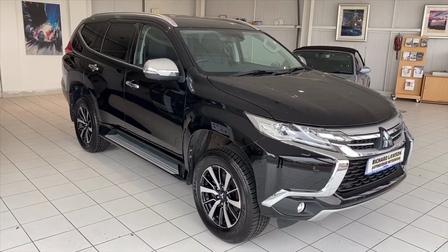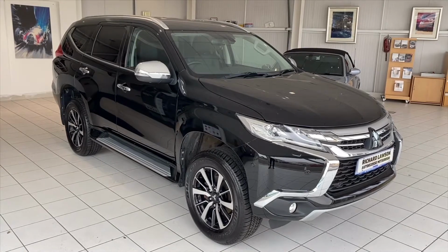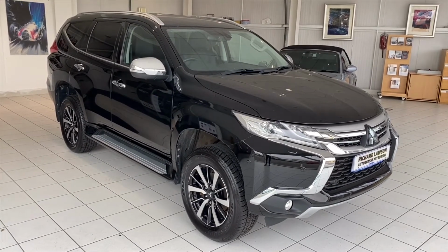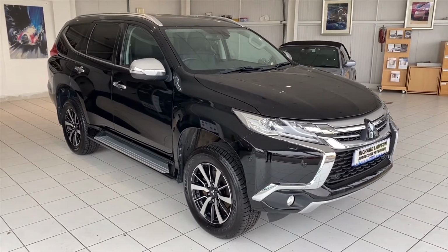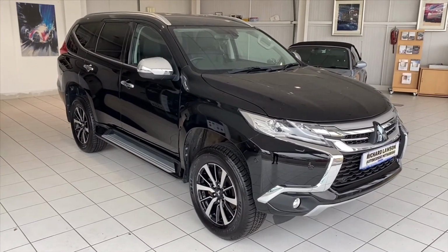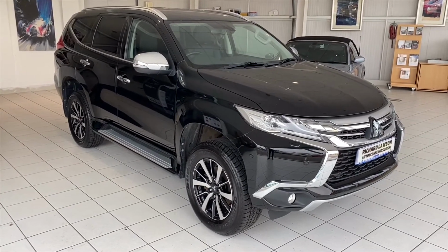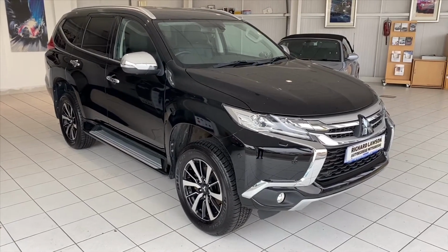Today we're having a look at our ex-demonstrator Mitsubishi Shogun Sport. Whilst this car is an ex-demonstrator, it's also representative of what you would get if you were buying a new Shogun Sport as well. So let's have a wander around and look at this car. This is the 4 model of Shogun Sport, so it's the top of the range model.